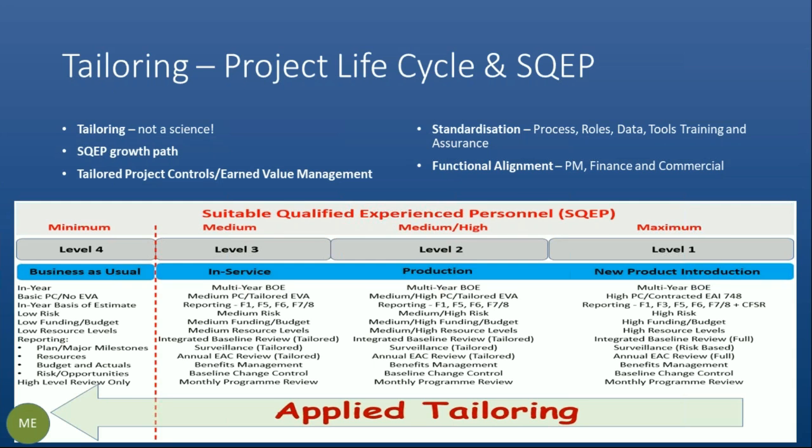EVA is only to be used when it should, and if you are going to use it in this type of work, then it should be minimal: SPI, CPI, and SV and CV, rather than the full bells and whistles that perhaps I've shown you in that cartoon. For production and in service, and then the chart shows that in a new product introduction, it's going to be a high level of compliance. And you can see that in the narrative under the requirements, if you like, under the chart of level 1.